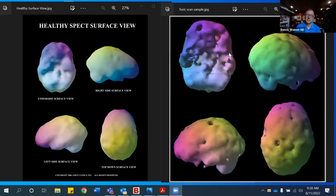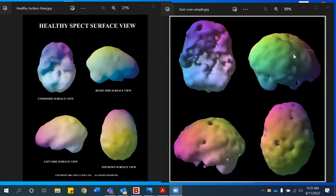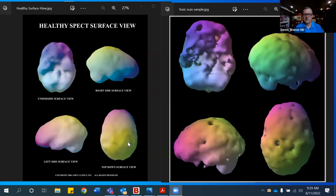It's almost missing here on the left underside view. Certainly somebody's going to have difficulties with memory and mood. Maybe this is a frontotemporal dementia pattern, actually. And then you see how bumpy it is on the right compared to the left? Yes, I do. That's what we call scalloping. It's like somebody took a russet potato and bounced it on the ground a few times. It gets all bumpy.